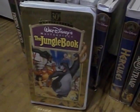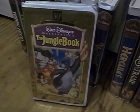And then after the movie, there's the silent 1990 Walt Disney Pictures logo, and then a making of special at the end.